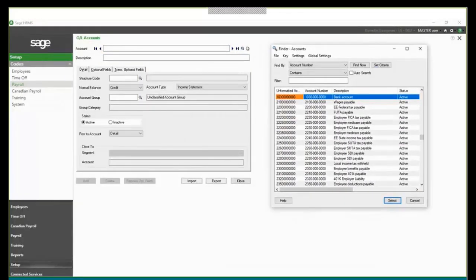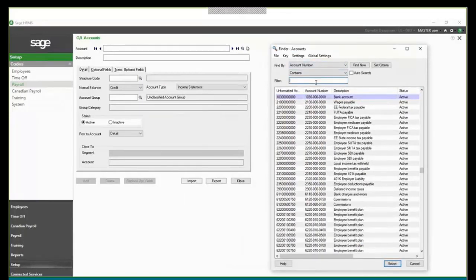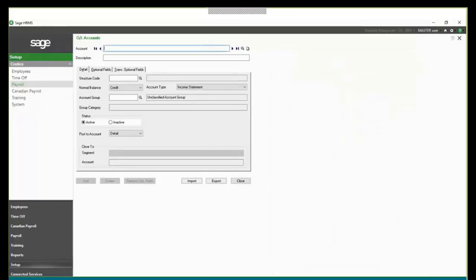Let's pull those accounts back over here. And I'm going to filter this time by the third segment, 1,000. And there they are. That's exactly what we were looking for. So I'm going to close this. We've done a pretty good job so far. We just have one more place to add this.